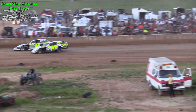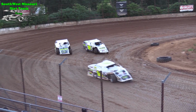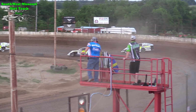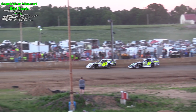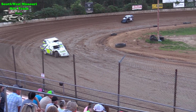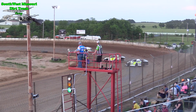Chris Jackson, your leader. Side by side for second. J.C. Morton, Tyler Knudsen. Morton going to take over second into turn number 1. Tyler Knudsen back to third. Chris Jackson stretching it out in the 65. Brandon Lyons taking number 28 to the pit area.